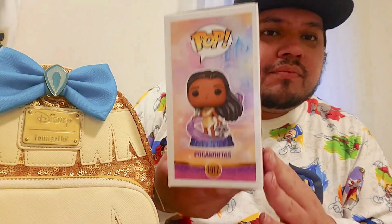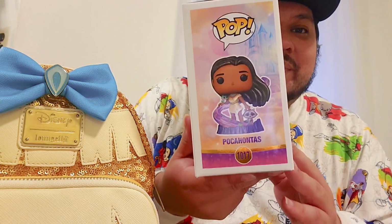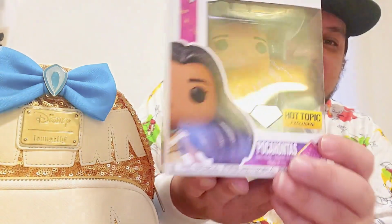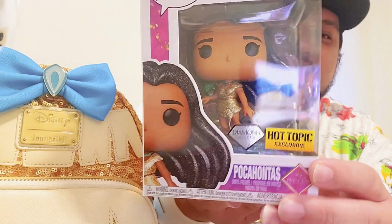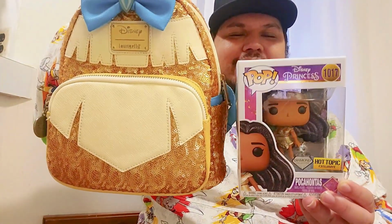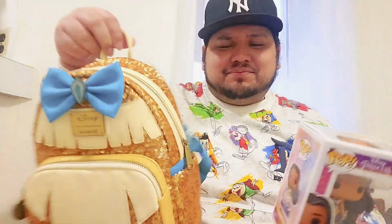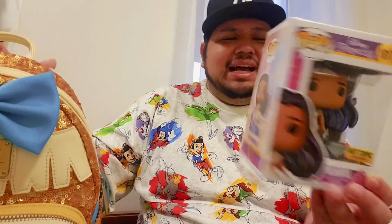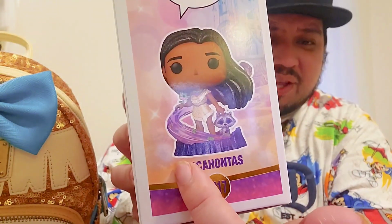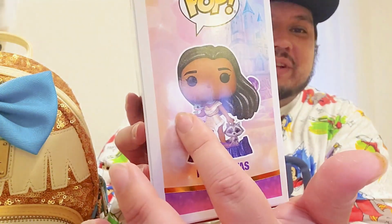And then in addition to the gold variation of the Colors of the Wind Pop, I have this Diamond Edition Hot Topic exclusive of her, and the sparkle here would look great also against the sparkle here. So I think I'd like to center this and frame it between the two pops, because this pop is great. I love this pop because she's on the wooden stand here, and then you have Meeko and Flit featured as well.